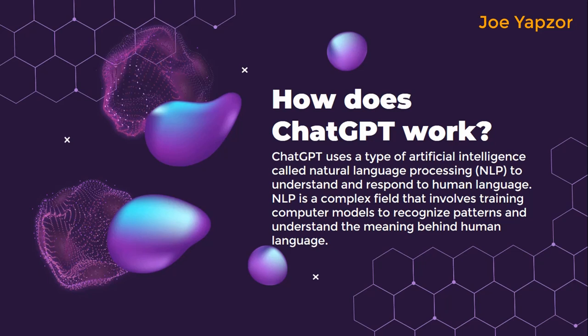Then it analyzes the words and phrases to understand what you're actually saying. One example of that is ChatGPT. ChatGPT normally does this analysis or breakdown using a neural network called the transformer. Transformers are a type of machine learning model that is good at processing sequences of data like language. And this is what it uses.